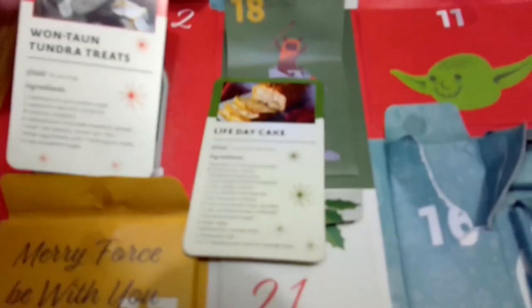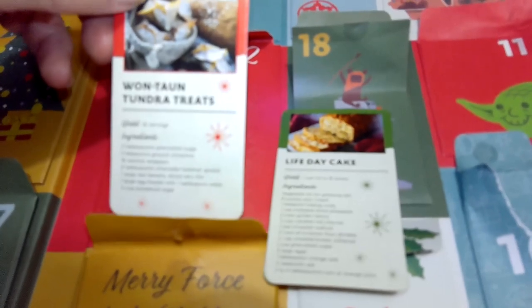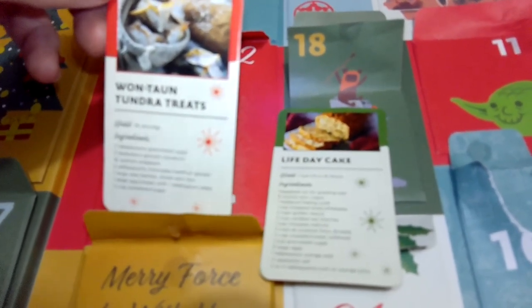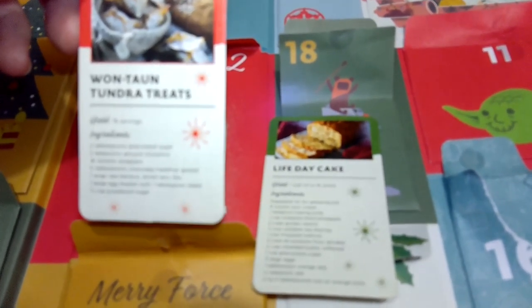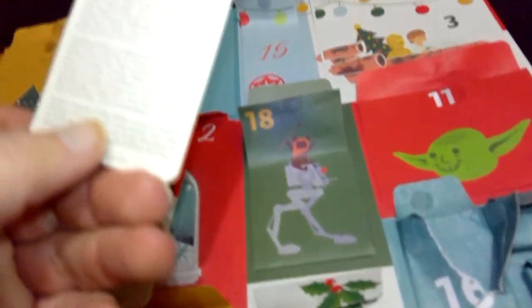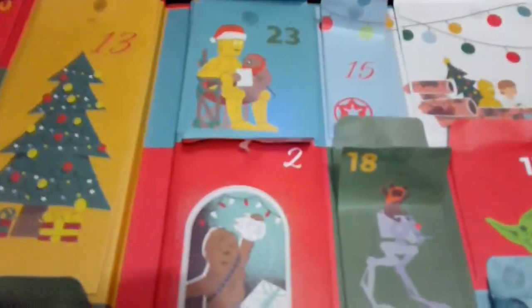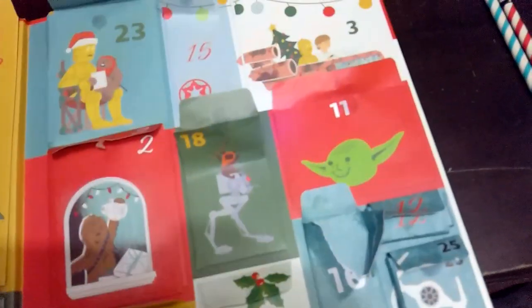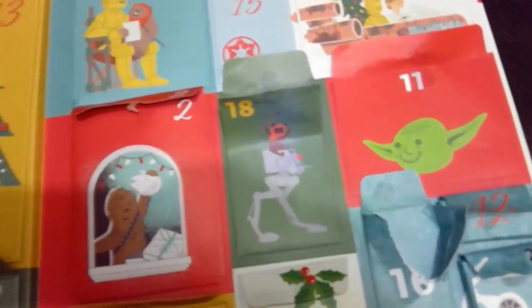We have some recipes, Life Day cake and wonton tundra treats. Wonton tundra treats, there we go. And Life Day cake. And then you got the steps on the back. All right. That was 18. That one was fun. 18, 19 is over here.